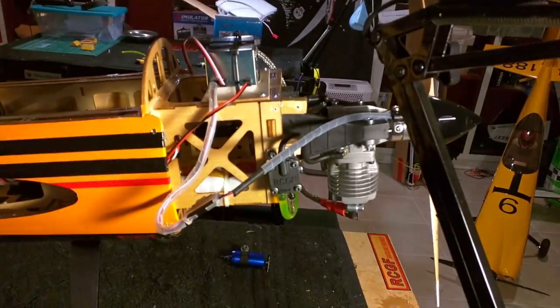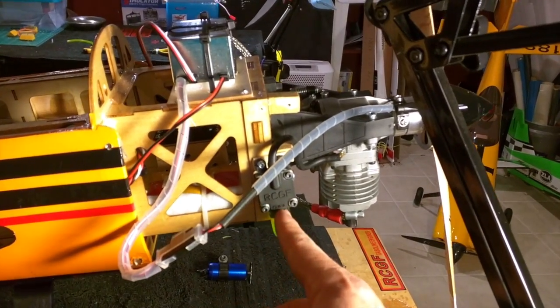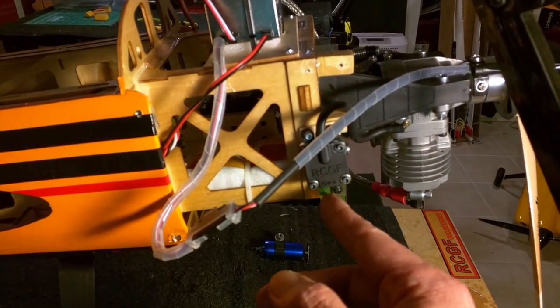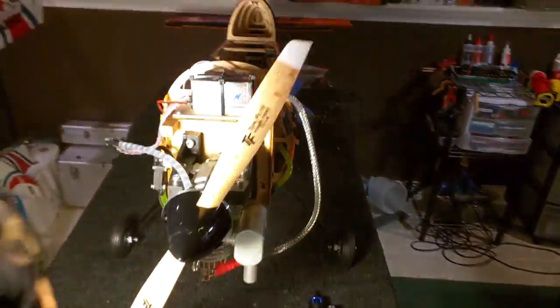So I don't think there's any problem with suction and delivery to the pump or processing fuel out of the pump. I don't know whether it's making it to the carb, but it's certainly trying to come out of there, and it's coming out pretty briskly. So I tried that on the old engine, and that didn't change anything.